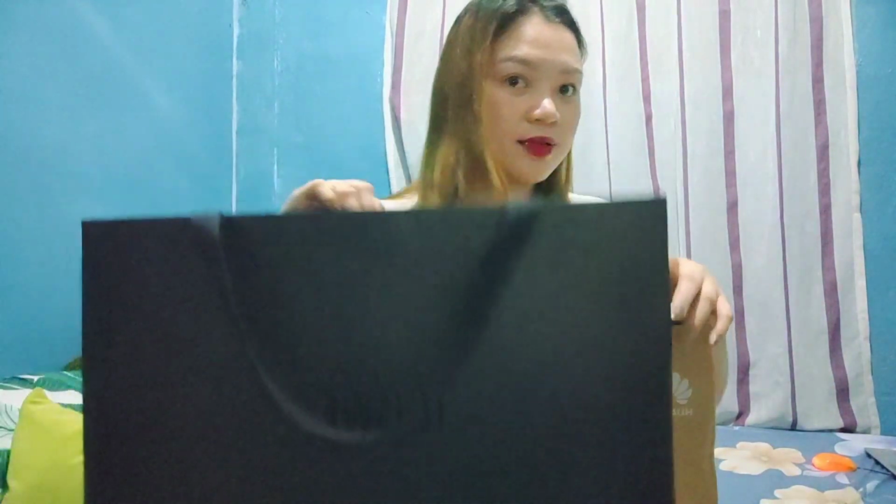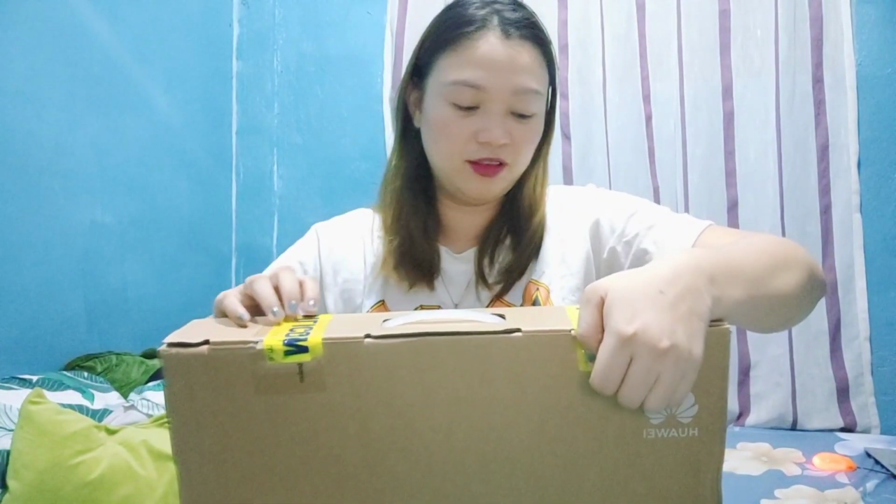So, yun lang yung gift. 3 lang yung gift from Huawei. And I love their box so much. Super love ko yung box nila. And yeah, let's unbox it. I'm so excited. Are you excited? Grabe talaga. Kaya ako naiyak. Kaya sabi ko, diba, it's a dream come true.